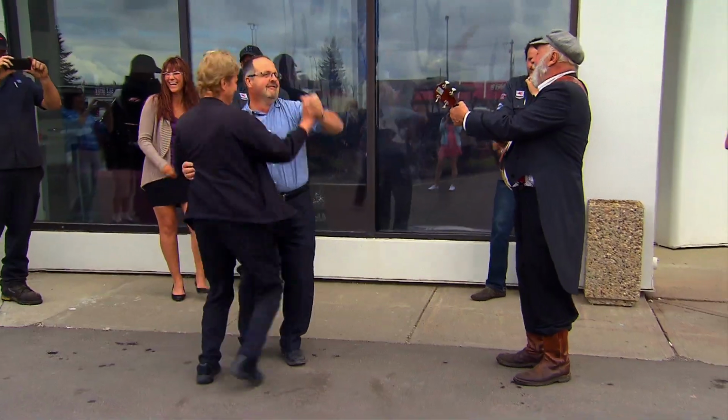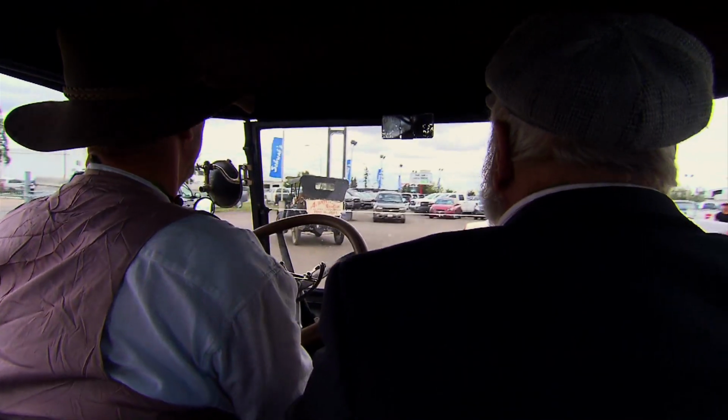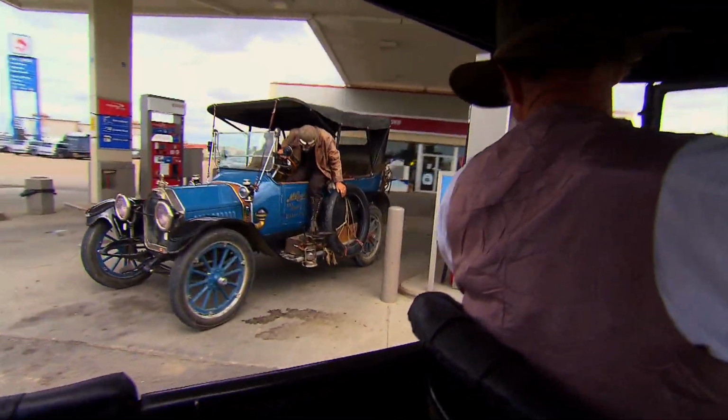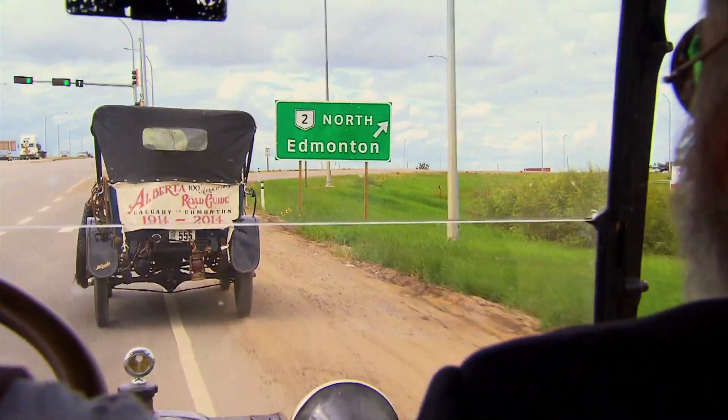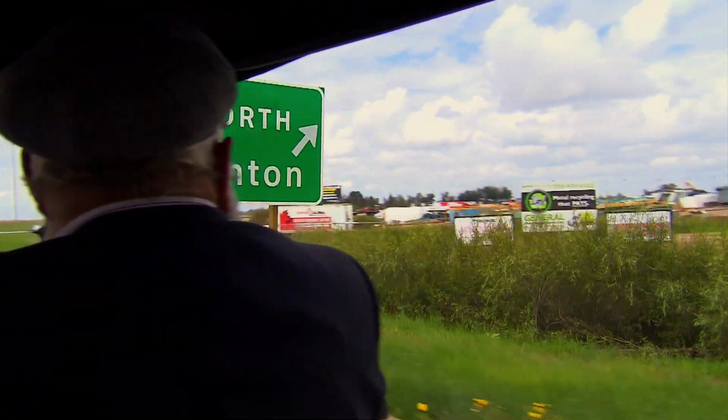A quick visit to Schwab's dealership is fun, but ultimately, everyone leaves in the same car they arrived in. The team makes a quick stop to fuel up and steel themselves for the road ahead. A 31-kilometer jaunt along Highway 2 into Edmonton, in the heart of Old Strathcona.